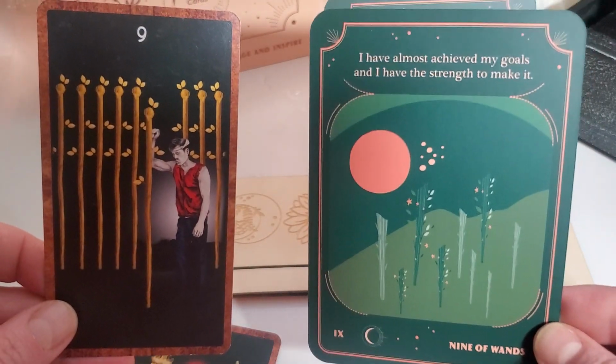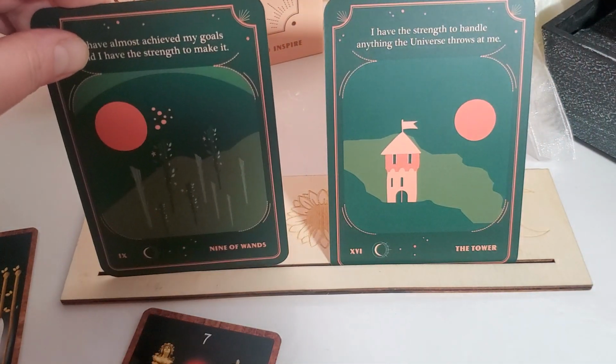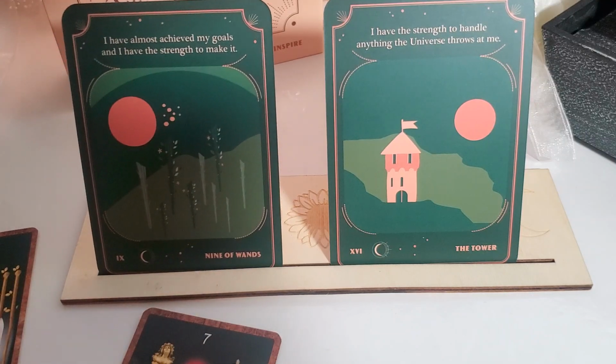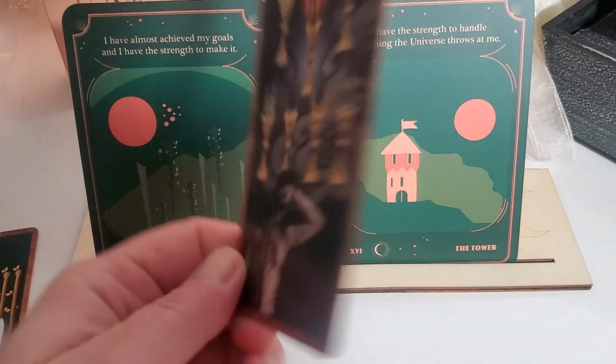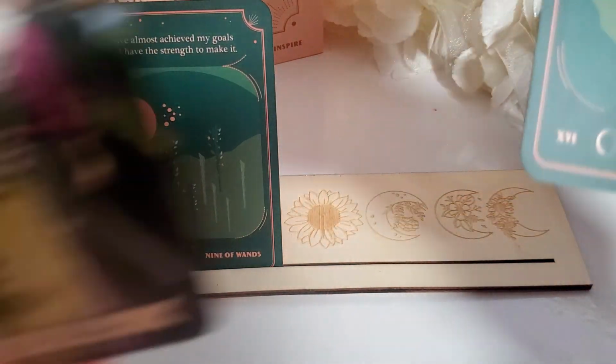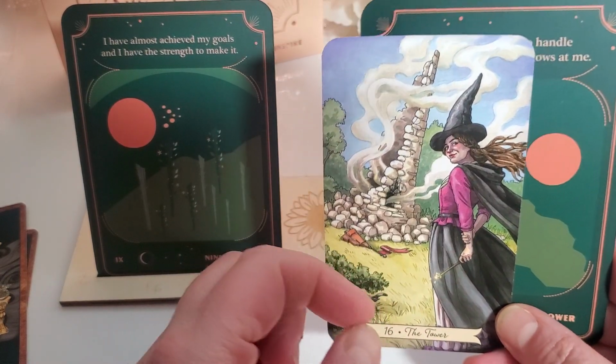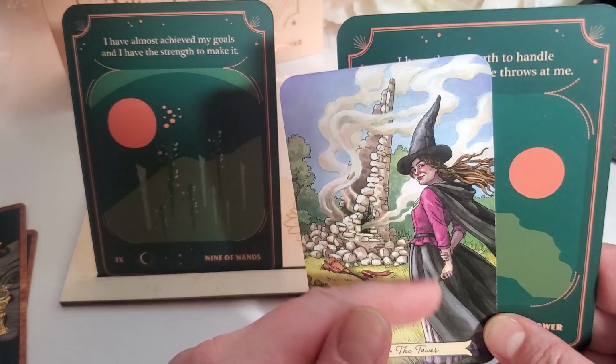And so we don't get that same level of struggle here in between, in this card, which is okay. Again, affirmation deck. And then lastly, I wanted to show you the Tower card, and I'm not using the same deck as this one because there's some nudity and YouTube is not okay with that.